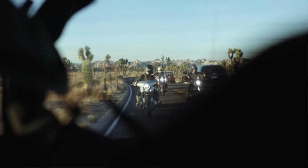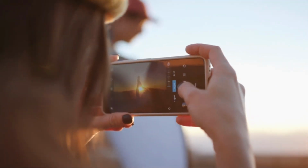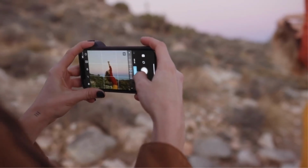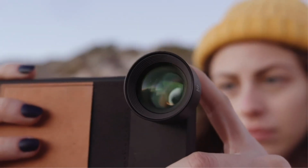If shooting into the sun is one of your everyday practices, the Moment Wide 18mm lens is another recommendation to consider. While it's not a telephoto lens, this wide-angle lens excelled when the sun's rays shone bright, resembling the performance of a naked iPhone lens.